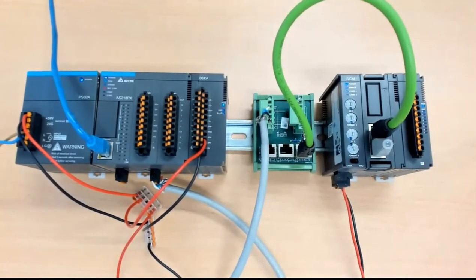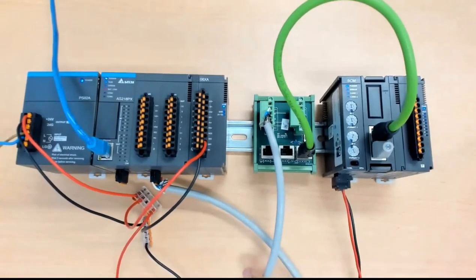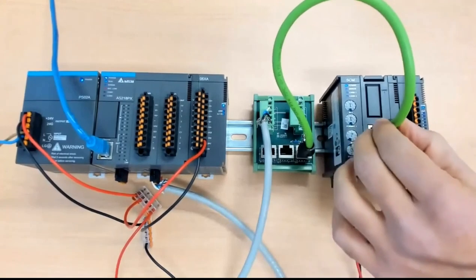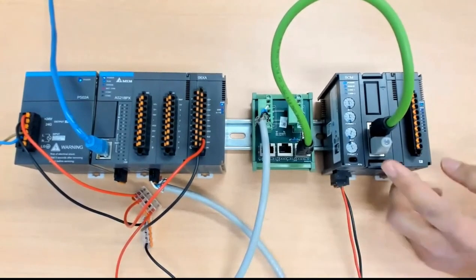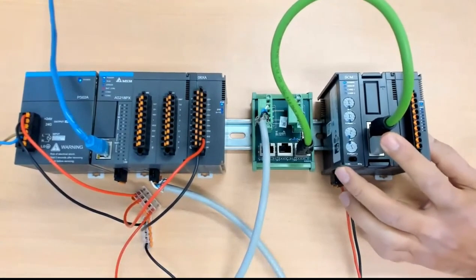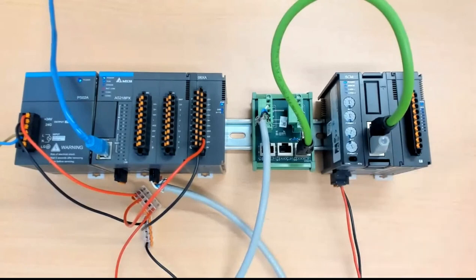For the CANopen on the AS200, the connection is at the bottom and it is built-in. We carry all the wiring over to this junction box, and then it is possible to use an RJ45 connector afterwards. So this is a junction box for CANopen, and then this is the remote I/O, so we can jump from one to another. For the CANopen you have to wire a termination resistor as well, so that's why there is a resistor here. So this is the hardware setup I have here.